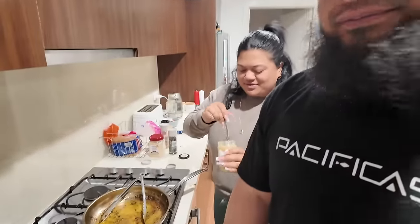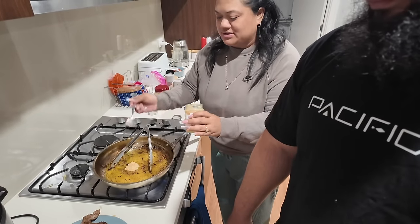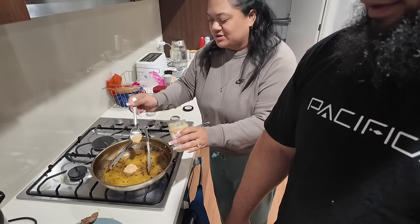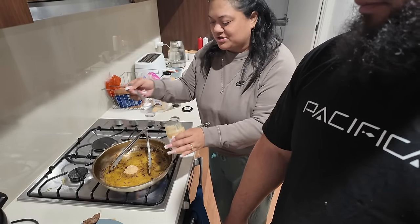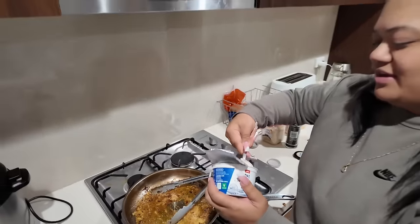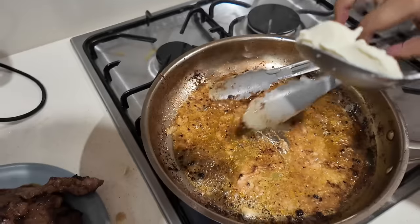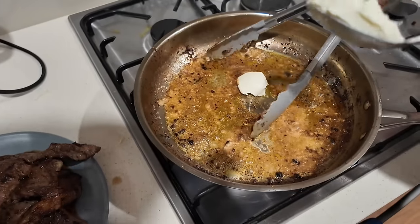What are we doing? To our butter, we're gonna add some garlic. Because we don't have any real garlic, we're just gonna use the jar. Garlic butter. Nah, more flavor. They're thinking cream improvisers. That's it. Oh my gosh, I finally got it. It improvised everything. And if it tastes yucky, it was Daniel's.